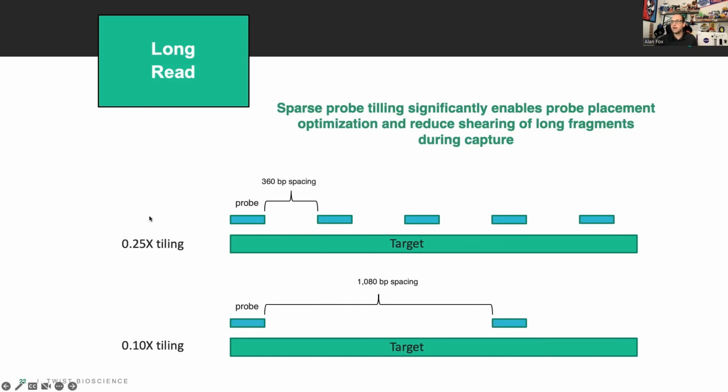So most of the time, we go with 0.25. We can go even more sparse with 0.1. We can go a little bit more if we need to, tiling with 0.5. It's up to you, but we're happy to work with you in whatever you need. Just know that we do have long read capture as well, if need be.